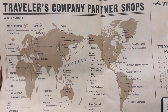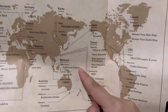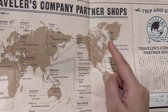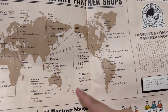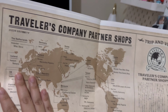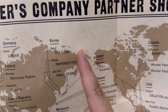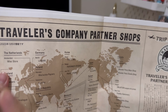Yep, so as you can see, there are a lot of partner shops. I've already been to CZip Plus by CZip Lee twice. And then I think I went to another shop, but I can't find it over here. But my goal is to go to each of the partner shops here. My next trip will be Korea, so I'm looking at Seoul or Daegu to find out what there is in traveler's notebook. Anyway, I babble a lot about this.